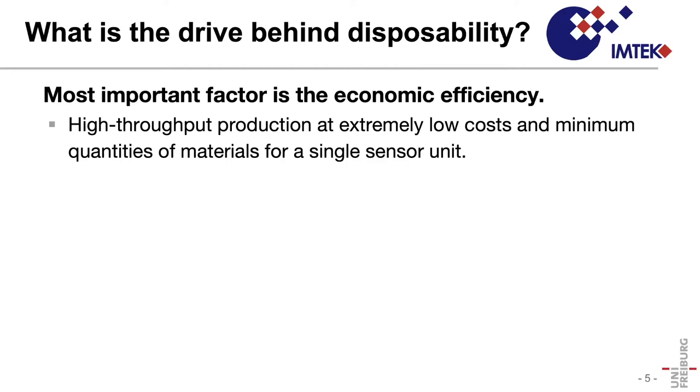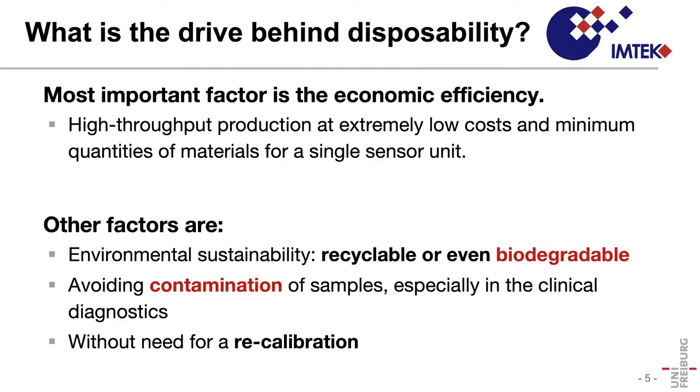So we would like to have it as cheap as possible, with as little material as possible for a single sensor unit. But over time, some other factors are coming to the front, like environmental sustainability. We now care about the recyclability, biodegradability, or even compostability of our device, so that there is no carbon footprint or any other footprint from this sensor on our environment.